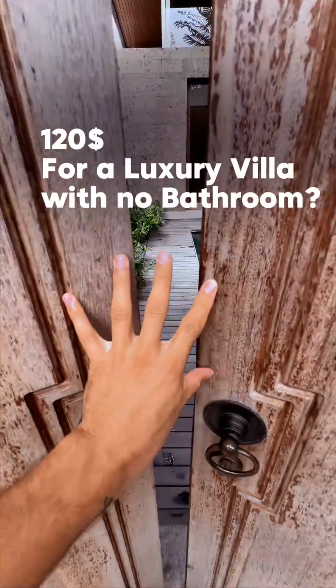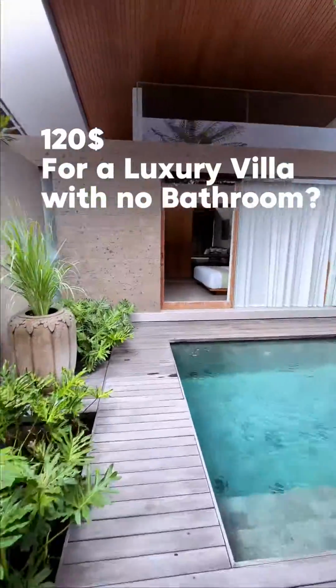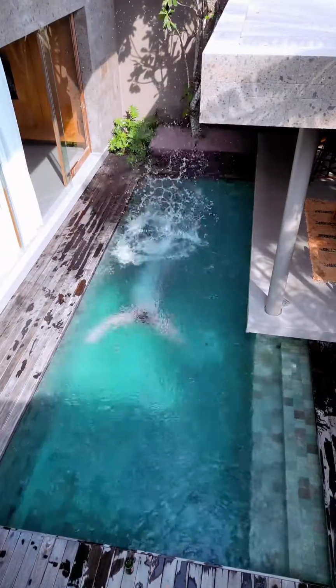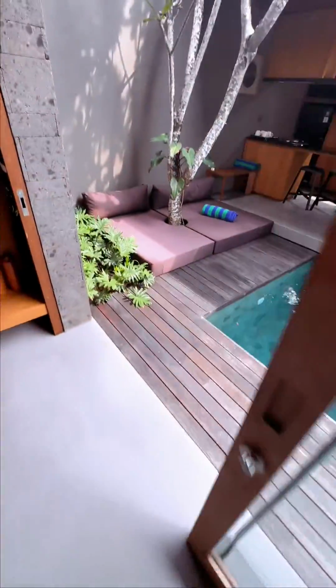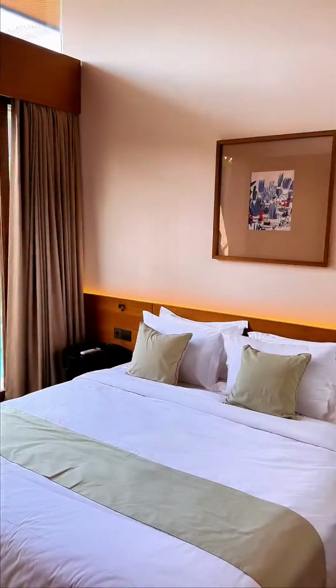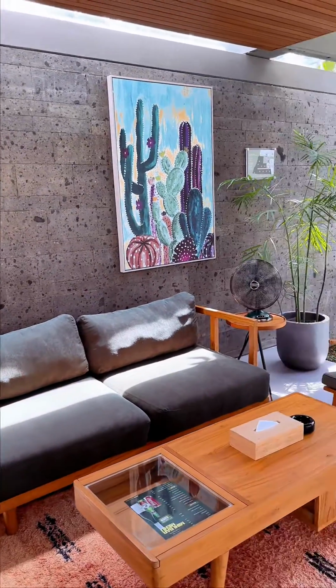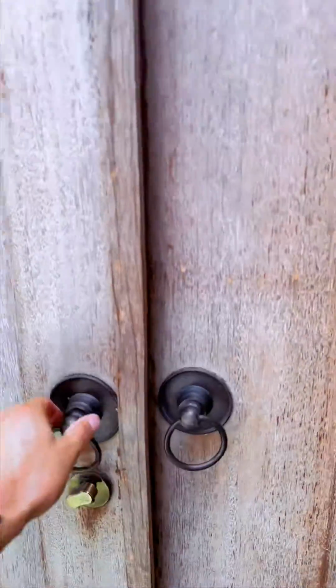Can you believe I paid $120 for this private villa only to think it came without a bathroom? Yep, that was me. I found this gem in Canggu, saw the pictures and completely fell for it. A 2-bedroom spot with a huge private pool. The bedroom was massive, with floor-to-ceiling sliding glass doors right out to the pool. The kitchen was open and breezy with a killer pool view.